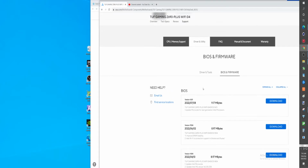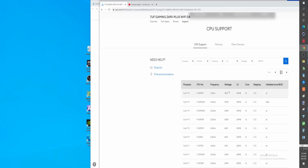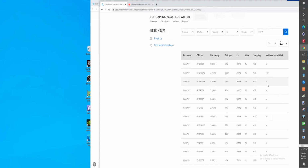That's why the next step is to come over here, CPU memory support, and you see on here specifically that this CPU is validated since BIOS 1404. Now, when new CPUs populate this, you will see this filled in. All right, and so that's what you need to check for.